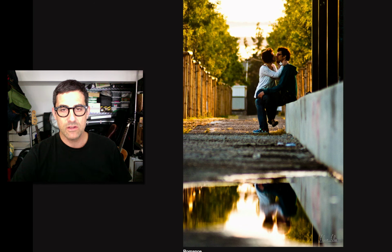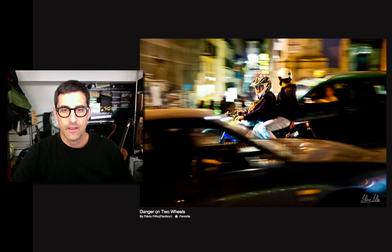What I'm not crazy about is I think it's a little bit heavy on the contrast and saturation. But, you know, it's cool. And everybody has their own editing style. And I think in this case, he did a really nice job capturing this image and capturing the moment between these two. All right. We'll move on.